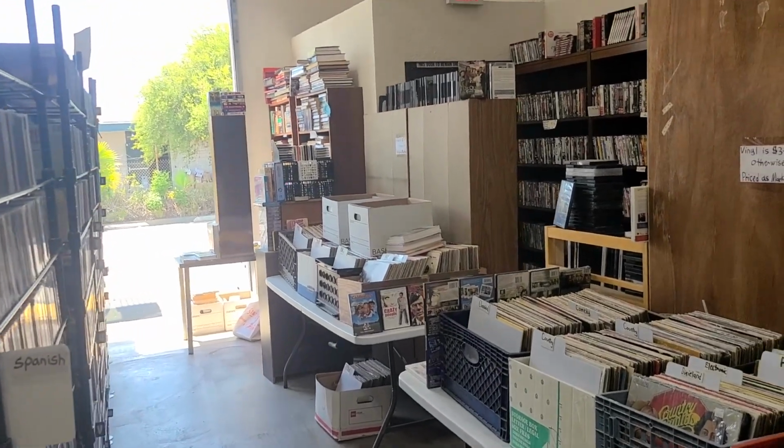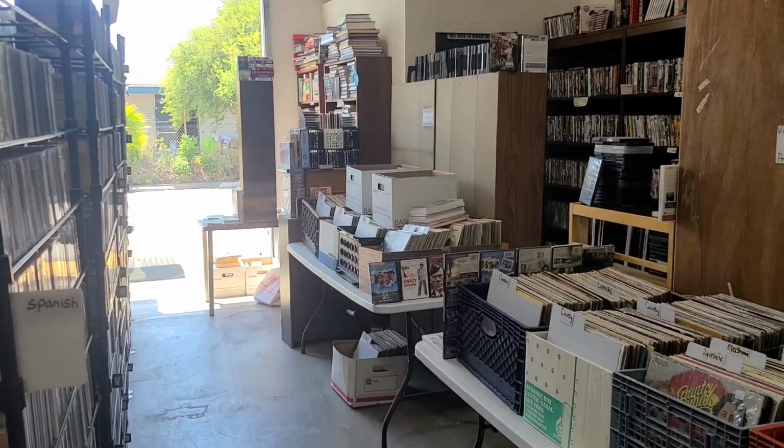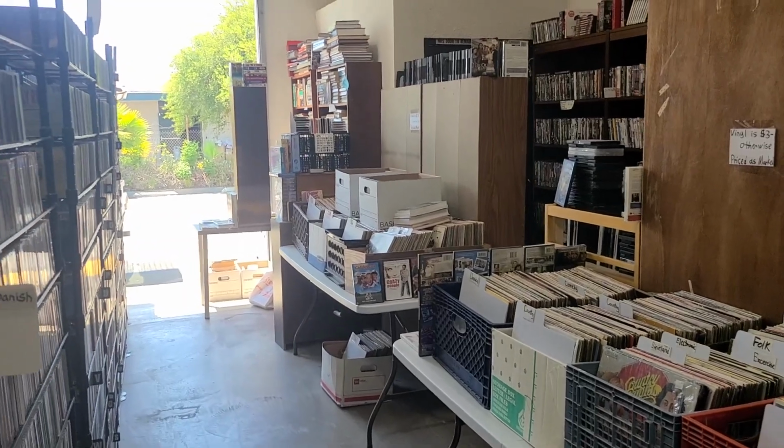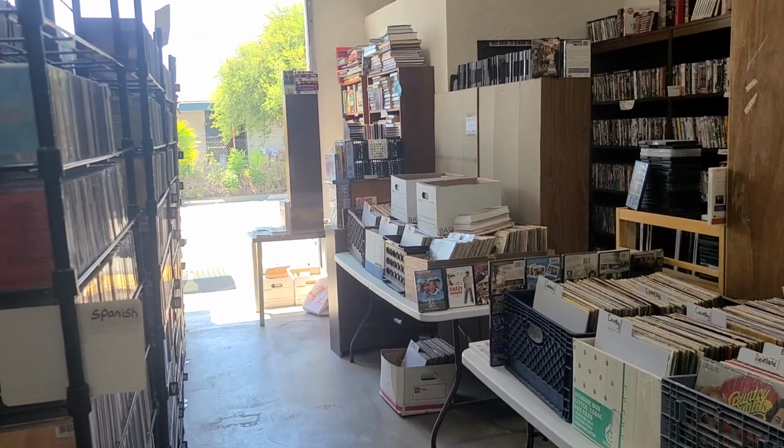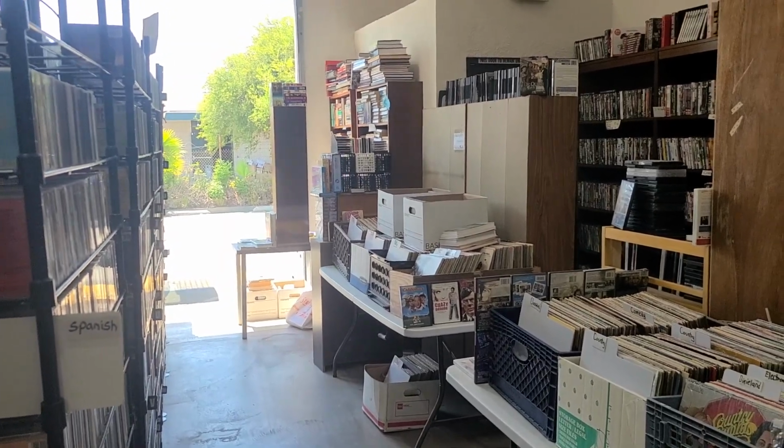Unfortunately, a lot of them are like urban planning scholarly books that no one wants in little free libraries, so those don't really make sense. But I still am able to put a lot of these books in people's hands.